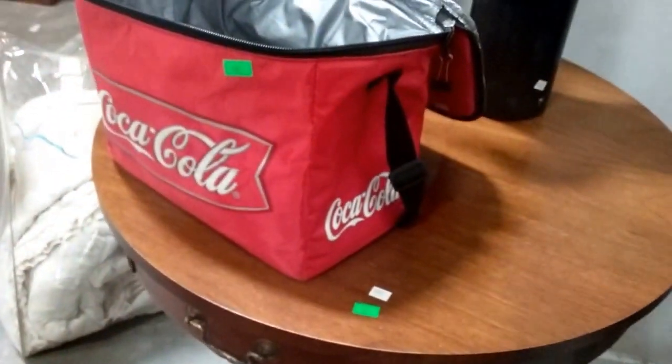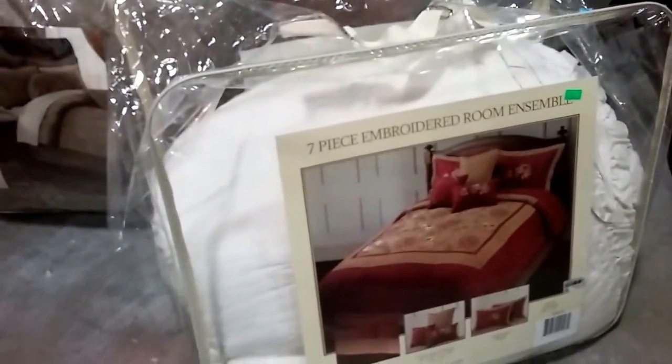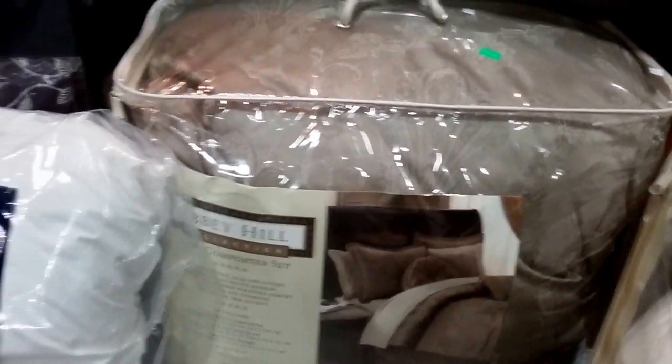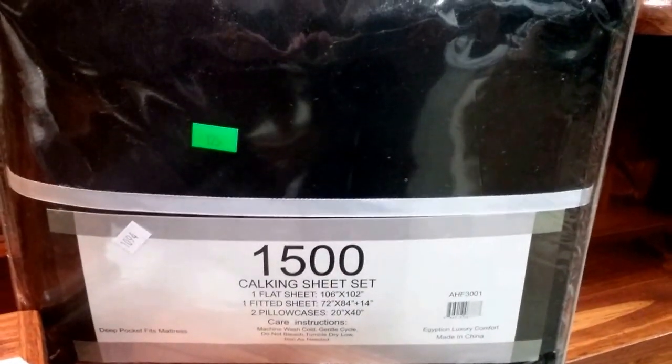Then we have this nice Duncan Phyfe style round table. Coca-Cola cooler with some vintage bottles. And then we have a lot of great quilts and comforter sets. This is just a quilt, it looks like. And then this new Abbey Hill, kind of copper tone or gold tone, king size comforter set. Some US Polo pillows there. And then these are great. 1500 thread count, California King Egyptian cotton sheets. Here's another one right here. Purple and black.